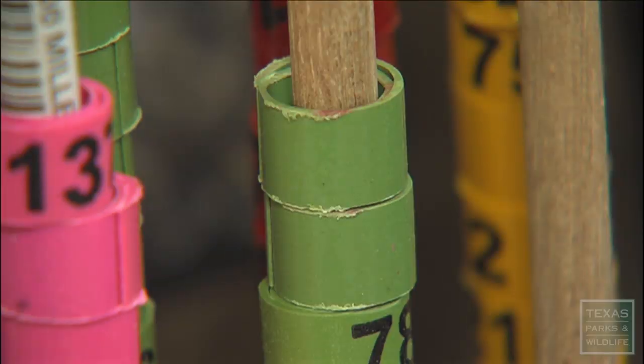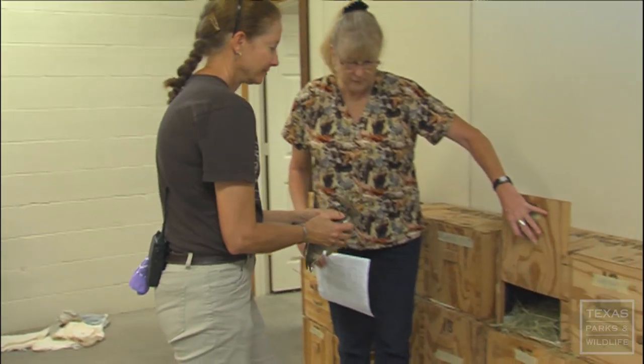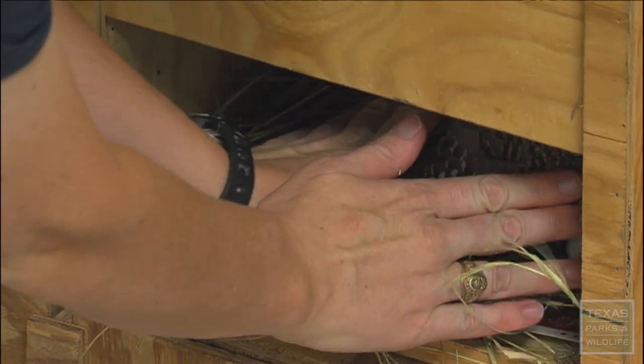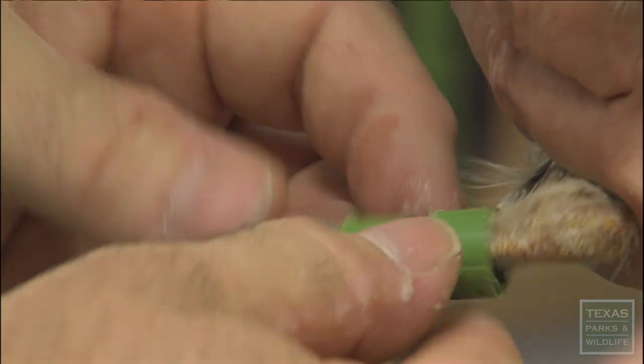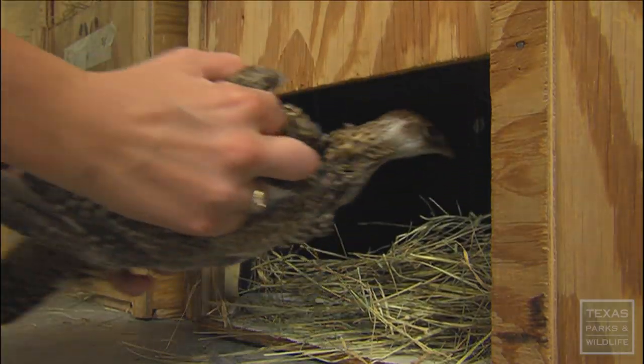Adding birds from the captive breeding program has allowed us to keep birds in the wild through the last 10, 15 years. Okay, she's ready to go. Without the captive breeding program, this species undoubtedly would have been extinct by now. These juvenile prairie chickens are color banded, radio collared, pretty bird, and ready for the refuge.